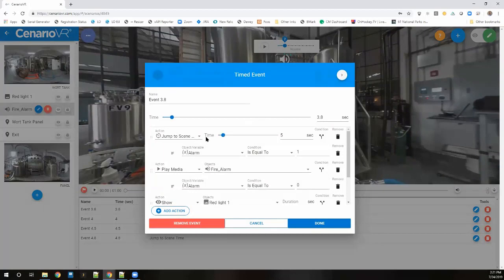Okay, so the first thing I'm going to do is skip all this other stuff if the alarm has already gone off. So I do a jump to scene time. Even on an image scene, I have scene time, so I can have things happen at different times. So I jump to 5 seconds. I jump past all this if the alarm is equal to 1. So that's how, if I'm coming back into the scene and the alarm's already gone off, I'm not going to go through this whole alarm scenario again.